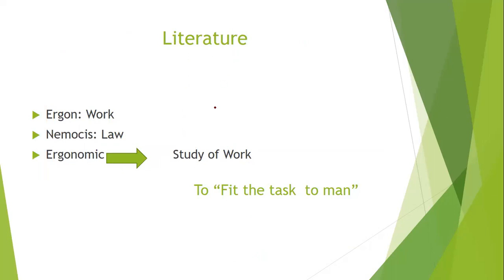And literature. So I think first I have to study what ergonomics is. Ergonomics is a Greek word. It is derived from two Greek words: ergon and nomos. Ergon means work, and nomos stands for law. So by combining the two words, ergon and nomos, the word ergonomics is generated, and the meaning of ergonomics is the study of work, which deals with the laws of work.